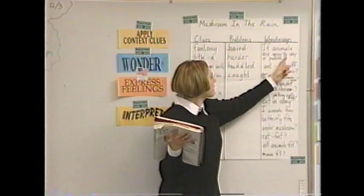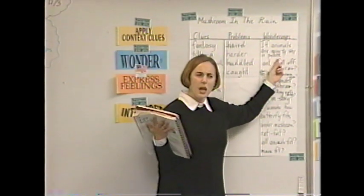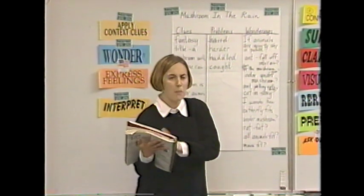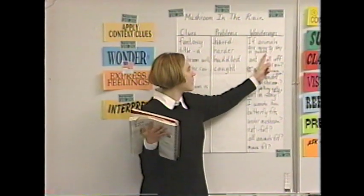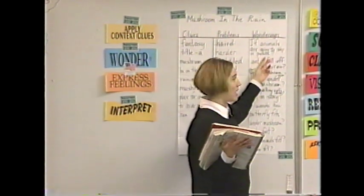If animals are going to step in a puddle, did that happen? No, not that we read about. It was raining, so they could have stepped in a puddle, right? But we didn't read about that. That's how did they get wet? Not from a puddle, but from what, Jacqueline? The rain. The rain, yes.